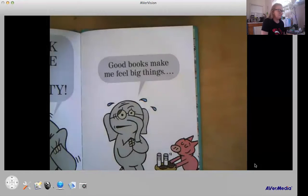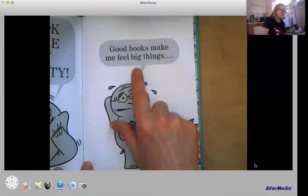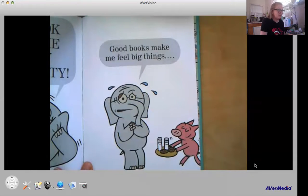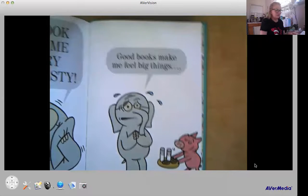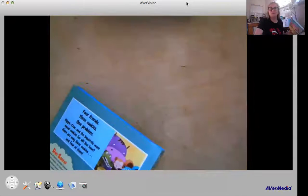Good books make me feel big things. Oh, look, Piggy bringing some milk and cookies. Oh, they got equal shares there. But that's really true. I'm going to read that one more time. Good books make me feel big things. Isn't that true? Whenever I read a book, they inspire me. They bring out emotions that I may not have thought of or felt before.